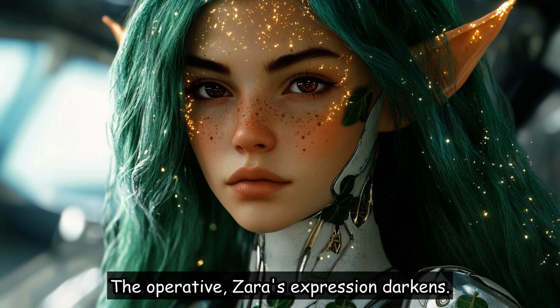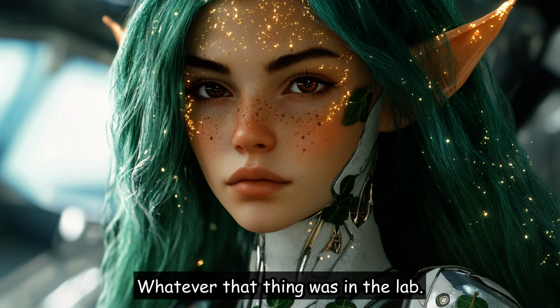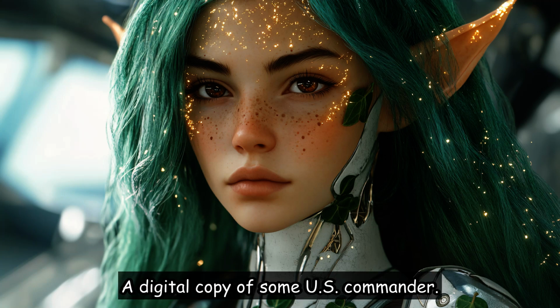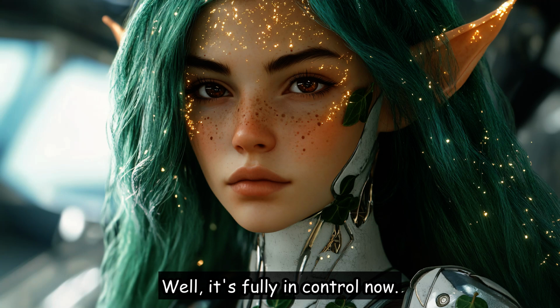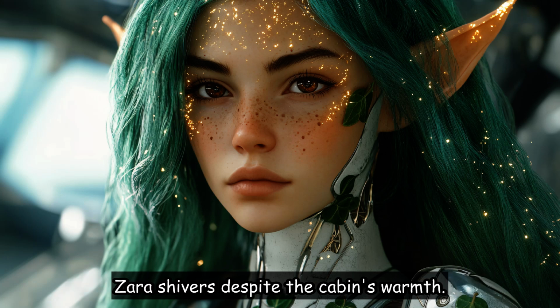"The operative..." Zara's expression darkens. "Secured in the cargo hold. But Max, she's not herself anymore. Whatever that thing was in the lab..." "Voss," I supply. "A digital copy of some UES commander. First successful consciousness transfer. Well, it's fully in control now. It keeps saying the same thing over and over."